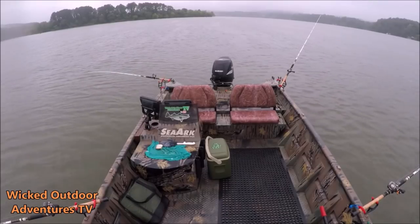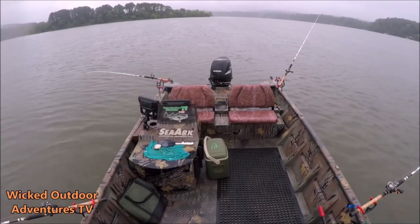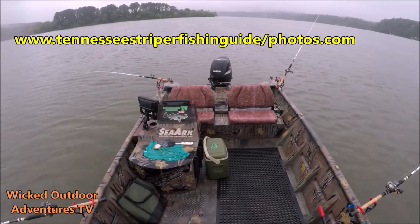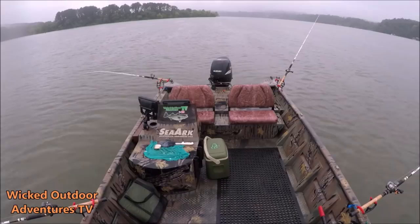Here's some pictures of some really nice fish that we've caught over the last 2 or 3 days. We've got some really nice flatheads, some really nice stripers. All these have been caught in the last week. Check out all these pictures.